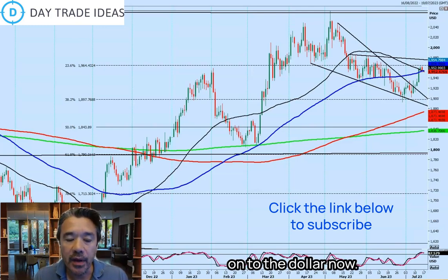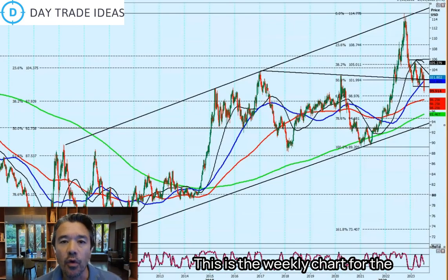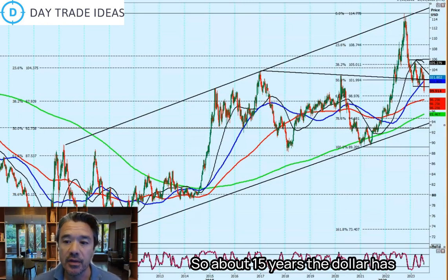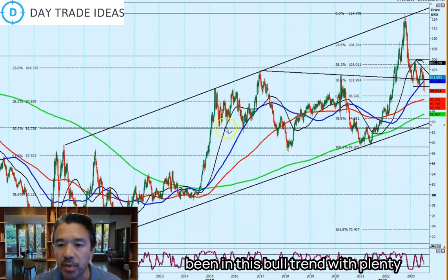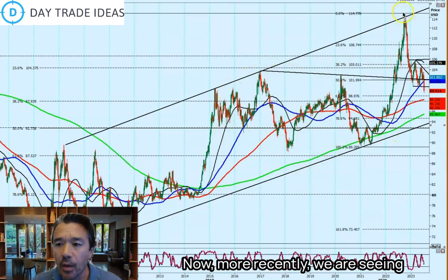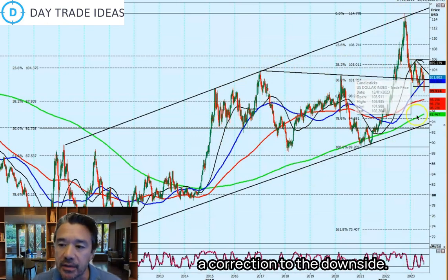Okay, I'm going to move on to the dollar now. This is the weekly chart for the US dollar index, showing a nice clear uptrend since around 2008. So about 15 years, the dollar has been in this bull trend with plenty of periods of sideways action, which you know I don't like. Now, more recently, we're seeing a correction to the downside.